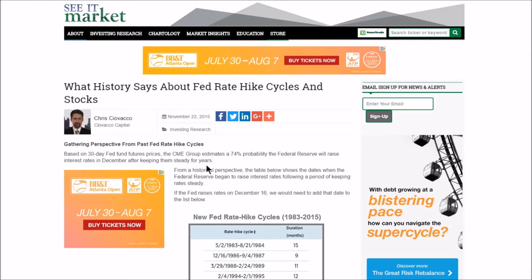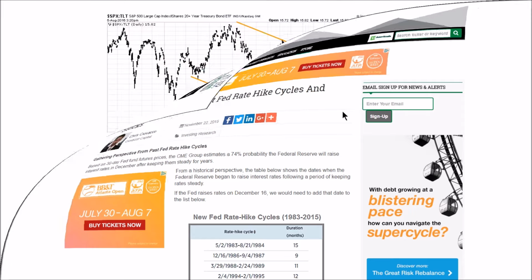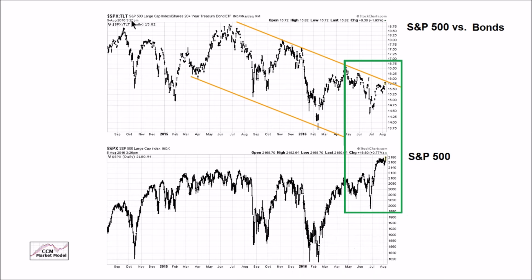This is before the December rate hike. The market was estimating a 74% probability that the Fed would raise rates in December. Contrast that with the current 18% probability or expectation or estimation for the September meeting of 2016. That 18% figure, all things being equal, is much more favorable than the 74% figure for bonds, for stocks, and precious metals and commodities. On a relative basis, TLT looks a lot better relative to stocks than IEF does, hence the reason why we cut IEF.